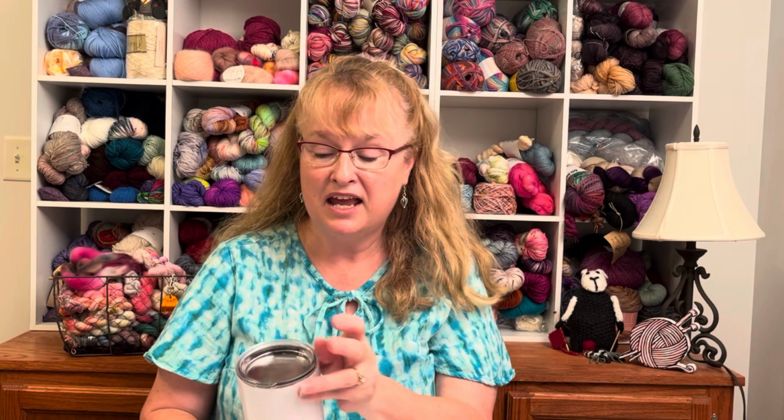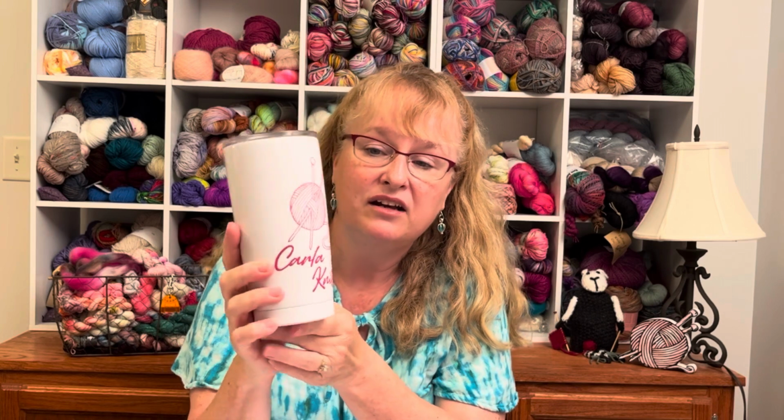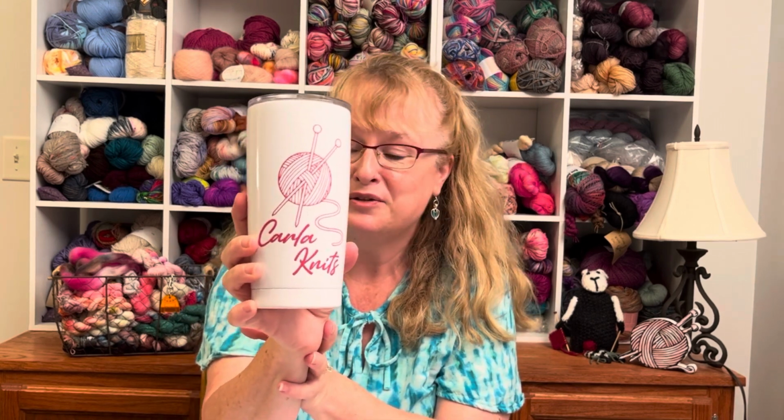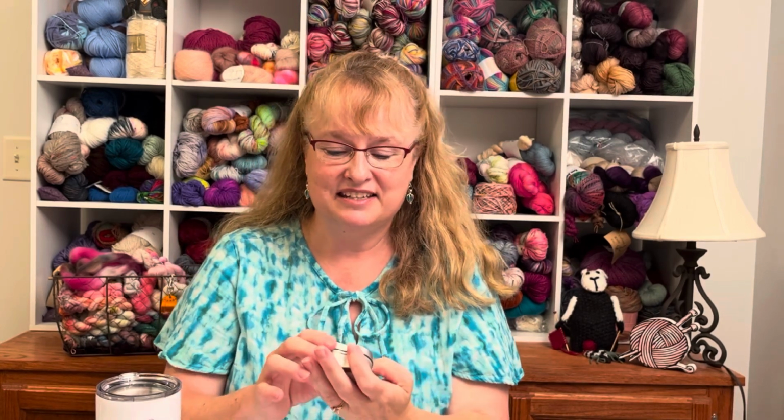And thank you to those of you who sent your birthday wishes along, and to my birthday buddy Candy. I'm going to share this. She sent this fun tumbler with Carla Knits on there, which I just thought was so sweet. That was with the pink yarn, and then she sent a cute little notions tin with some goodies inside. I was gifted a couple patterns by different friends, so thank you to those of you for those beautiful patterns that you gave me. Yeah, it was a very special day, so thank you to those of you who wished me a happy birthday.